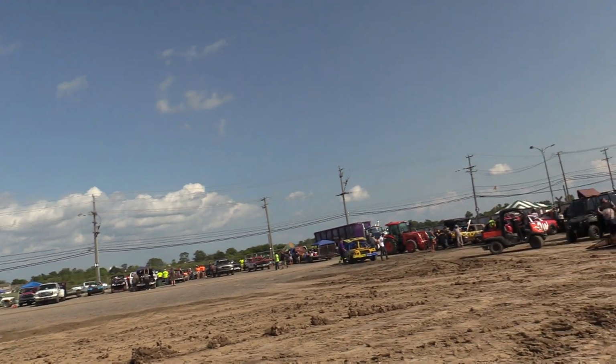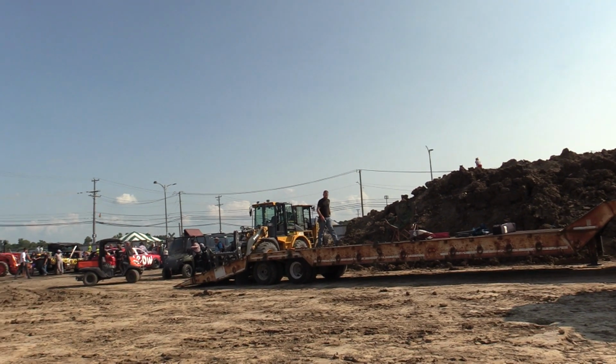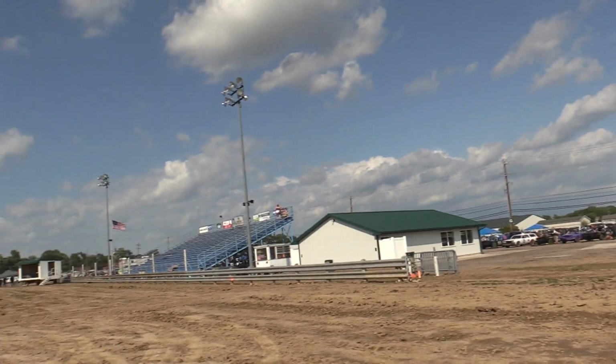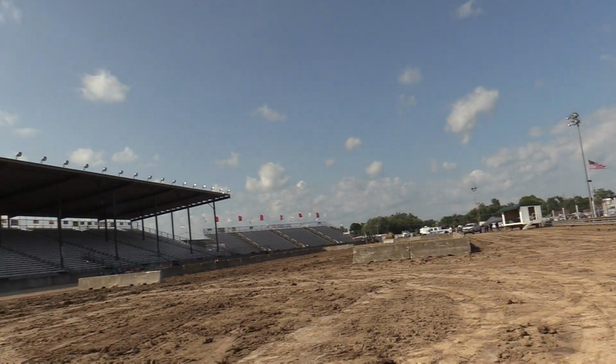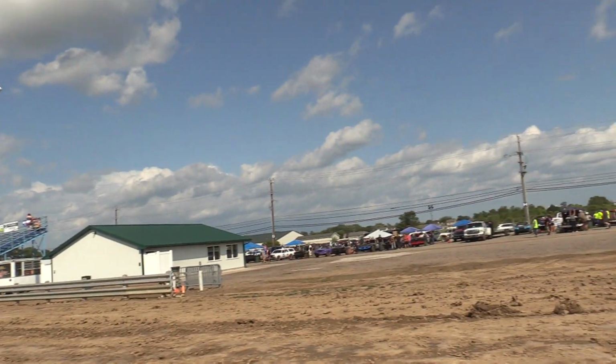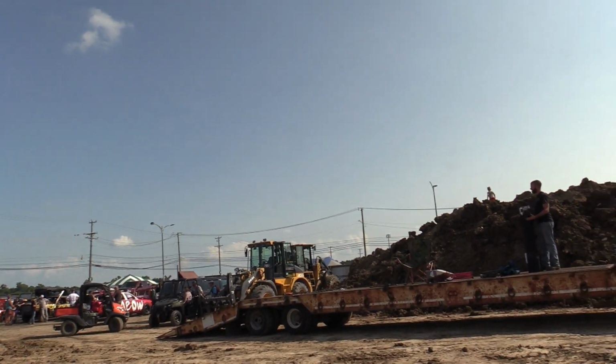It's that day. Waited 365 days. The Monroe County Fair 2024 Demolition Derby Night is upon us. It is getting close to show time. There are still some cars coming in for inspection. Some of them are working on it in the pits.